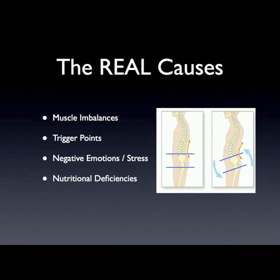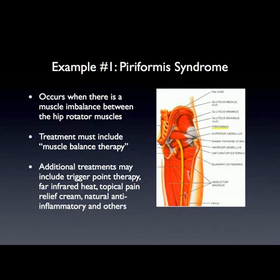Okay, so let's go ahead and move on. We're going to go into our first example here, and that's Piriformis Syndrome. Again, Piriformis Syndrome occurs when there's an imbalance between the muscles of the hip. Typically, it's the hip rotator muscles. And what happens is the sciatic nerve runs typically behind that piriformis muscle. And you can see here in this picture, hopefully, where the nerve comes out from behind that muscle and then comes out over top of some of the other muscles.